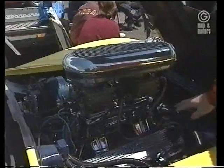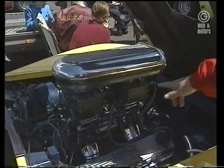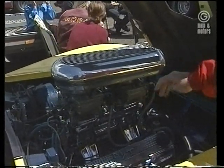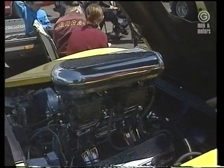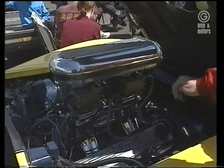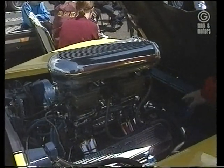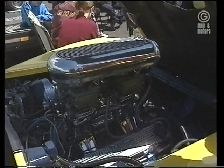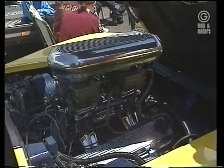It's a money pit. This is the high-rise manifold we've chromed up. You've got the twin Holleys, 450 Holleys, and the bug catcher on the top with the filters inside. All the engine, every nut and bolt in there has been chromed and plated. The fan and that has all been powder coated. As I say, it's just come back from the spray job, so it's a bit dusty around the edges, but it will be polished up.